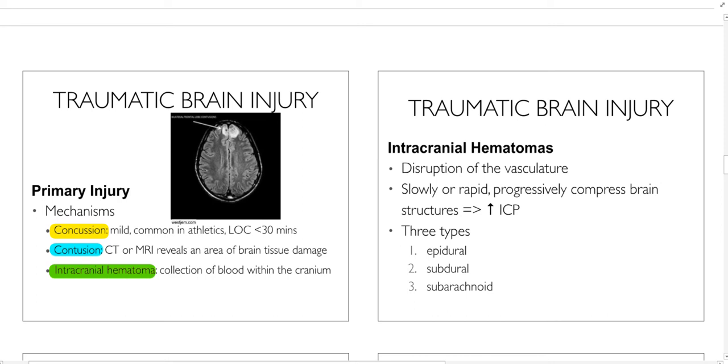Intracranial hematoma is also a cause for TBI, and this is going to be a definite bleed in the brain of some form, a collection of blood within the cranium. And there are 3 types. We got our epidural, subdural, and subarachnoid. There's something going on with these that disrupts the vasculature. So they either burst because of external forces or from internal forces or just something not going right.